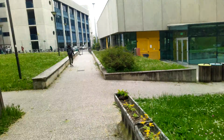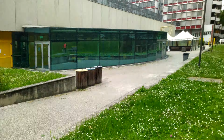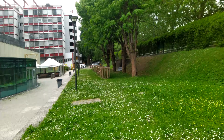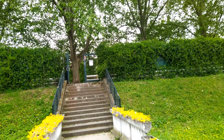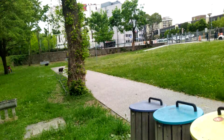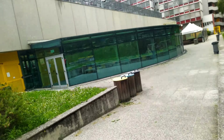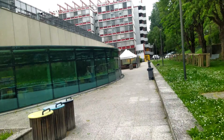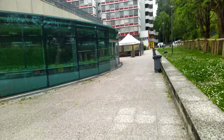It's really very nice and everything is greenery here, you can see, so beautiful. The surroundings are really wonderful. Okay, this is the main canteen area. See here? Wow. So nice.